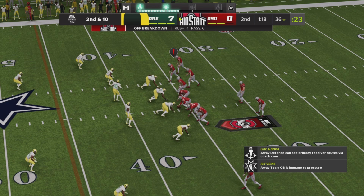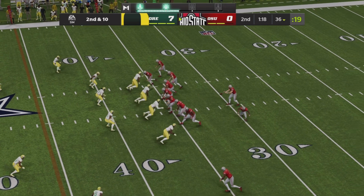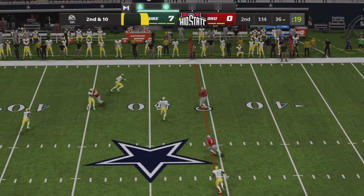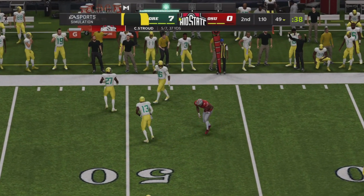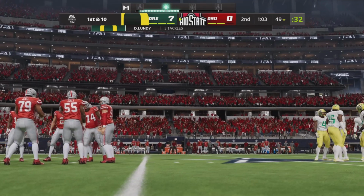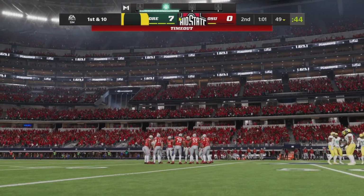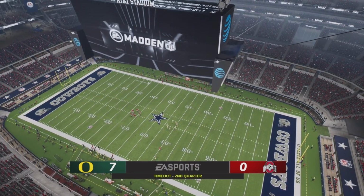So now 2nd and 10 after the incompletion on first down. Looking to throw. Stroud. Open man there is Fryer, complete. And they bring him to the ground just shy of midfield. I think that's a big pickup for a first down because when you run a drag route against zone, you're sometimes asking for trouble because you might run into a defender. Yeah, well, there they ran into a first down. Executed it to perfection.